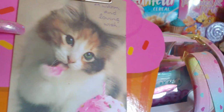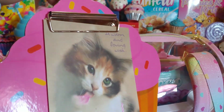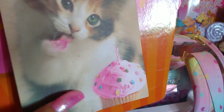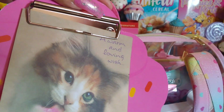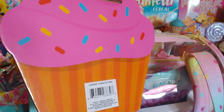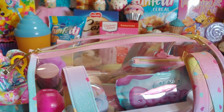I got this clipboard I showed in a haul. I think I already shared that video already. Got this at Dollar Tree, and I just added my card that my daughter gifted me. It's beautiful. Got all the sprinkles. Beautiful eyes. A warm and loving wish. And this is what it looks like. I'm going to take off that tag. I forgot to take that off. It's a little mini clipboard. Put that to the side.